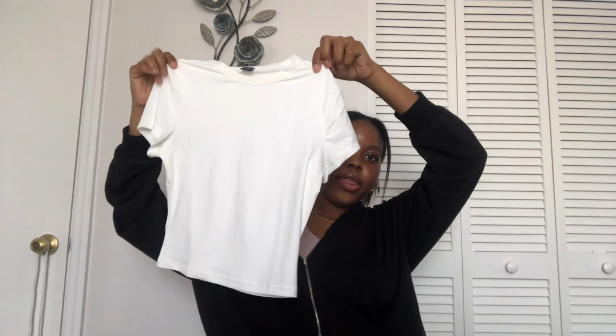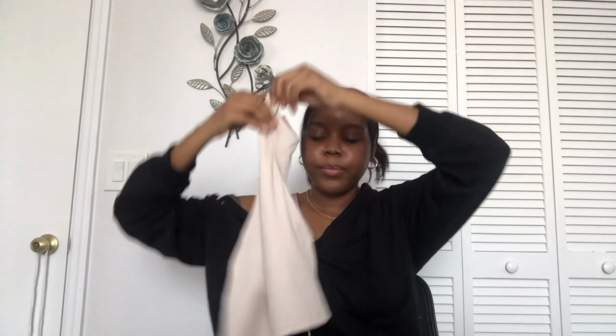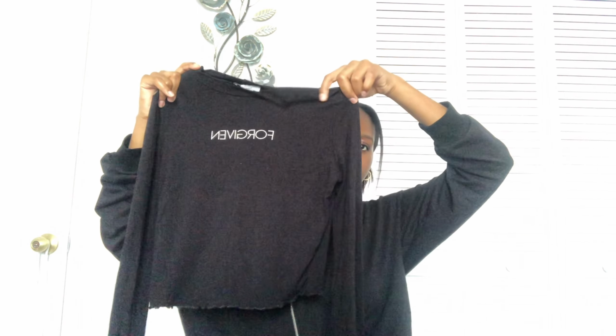The first item is going to be this plain white tee that I got from Shein in a size medium. The next item is going to be this beige tank top, also from Shein and also in a size medium. The next item is just going to be a black long sleeve. I have this black long sleeve that says Forgiven on the front. If I remember correctly, I think I got it in Discovery. Don't quote me on that though. And I think it's either in a size small or a size medium.